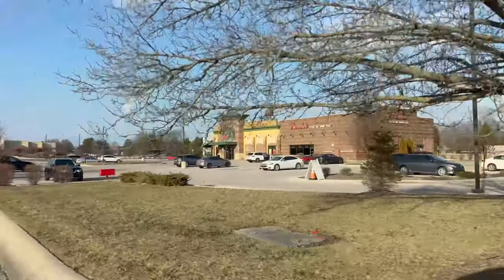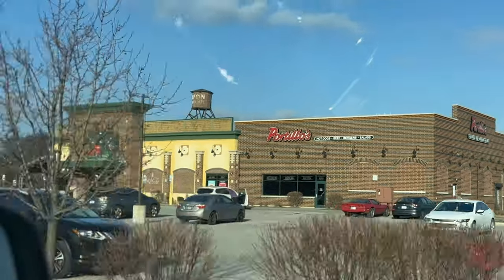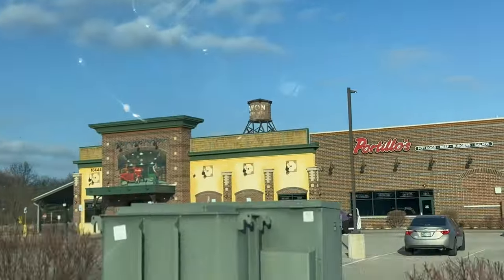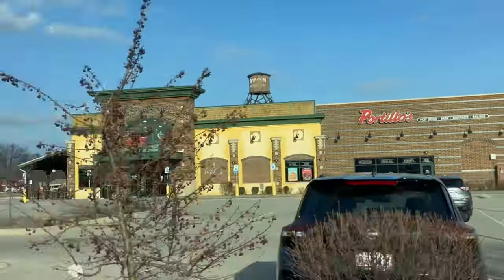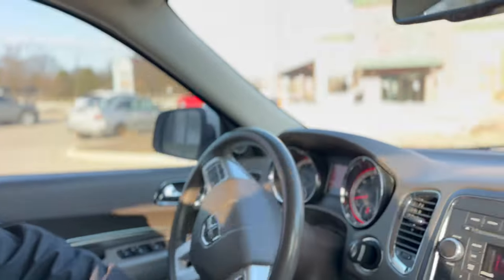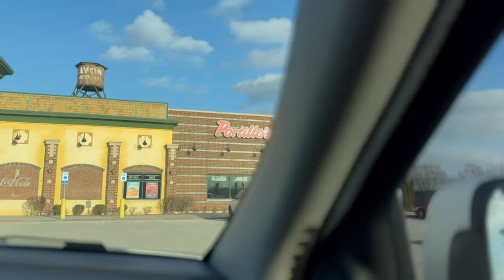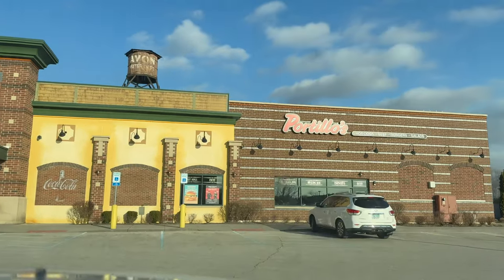First we gotta find us some food, and we found Portillo's. I'm ready. He likes it. Oh, sweet, check out that Corvette. Check out that sweet Corvette.